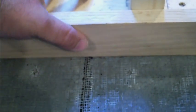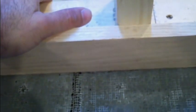Yeah, it turns out this piece is slightly warped, which I should have checked closer at the Home Depot. But you think for $1.77 a linear foot, it would be kind of straight. But it just means I've got to step on it when I nail it in.